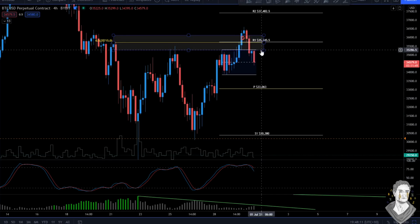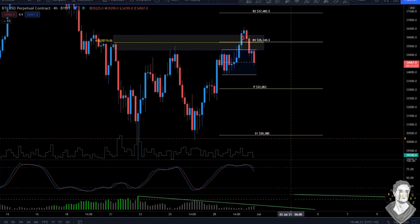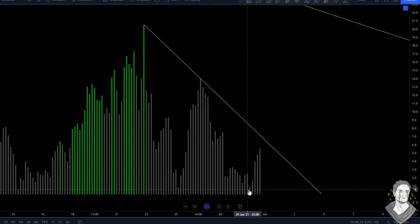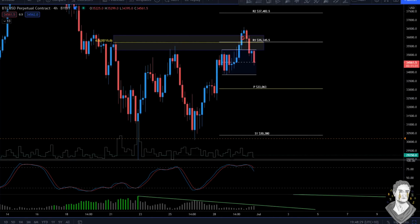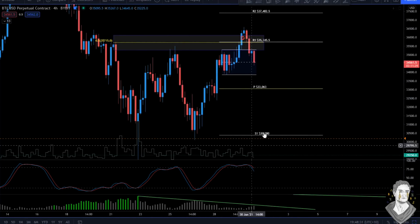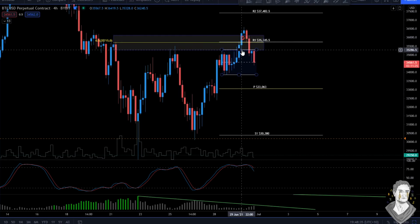If I am not already in long positions, let's say we get above the weekly R1 here at $35,745, which is also the EQ of the bearish order block, and we have open interest increasing. We see the volatility here actually increase as well instead of contracting, and we see the volume increasing. That's going to be a nice setup for a move to the upside. But for now, we've found acceptance back into the range, therefore we need to trade the range as is.